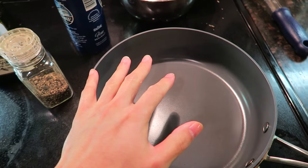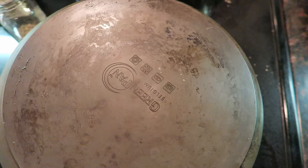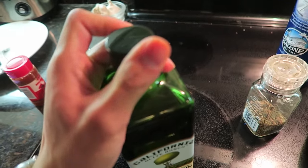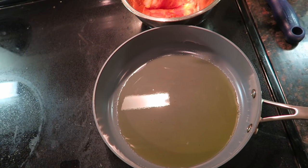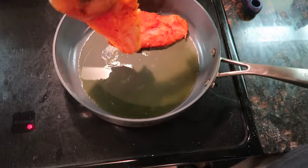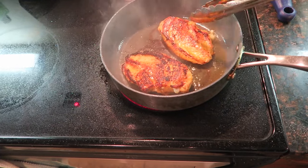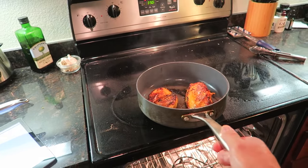An oven safe pan. We're gonna set it to medium high over here. I looked online to check to see if mine is oven safe. It also says on the bottom of the pan over here, 2 tablespoons of olive oil. 1, 2. We're gonna cook them 3 to 4 minutes per side. We're gonna stick this open like this in the oven.